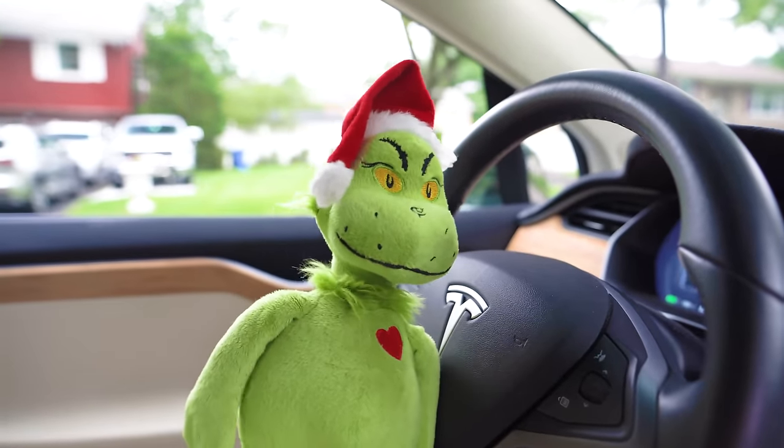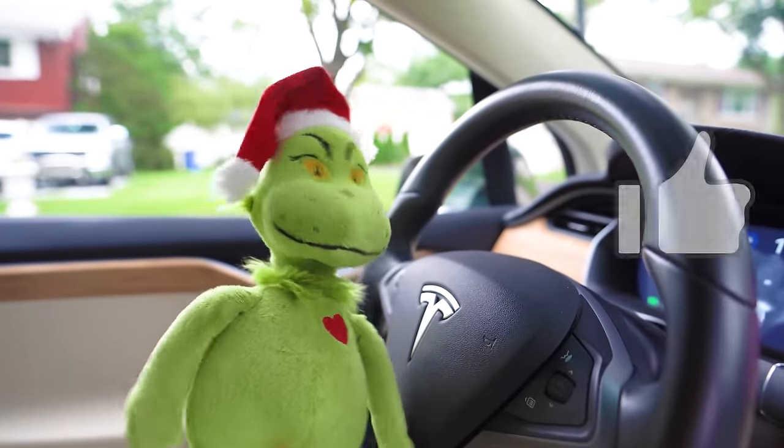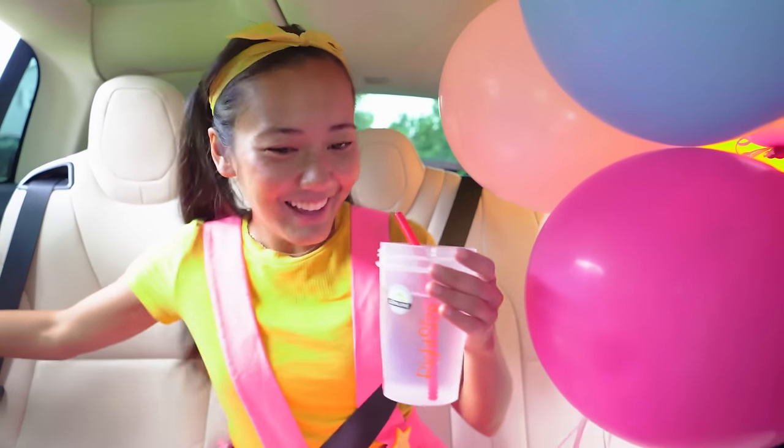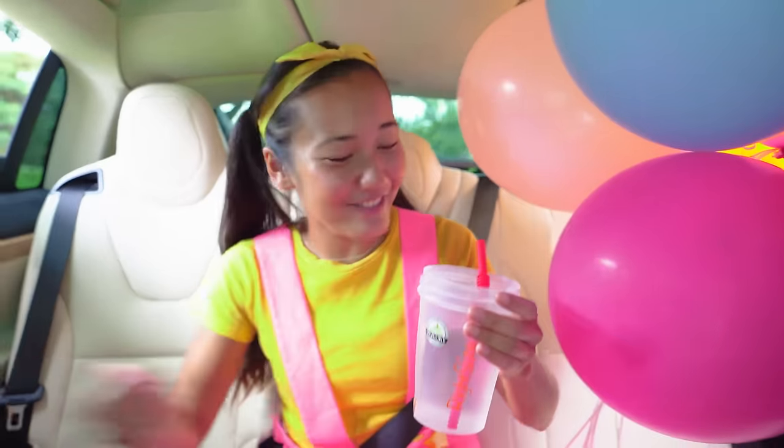Okay, boys and girls, if you want to see me, the Grinch, drive this car, press the thumbs up button. Here we go. This isn't too bad. It's not that bumpy. It reminds me of driving on a school bus every morning.